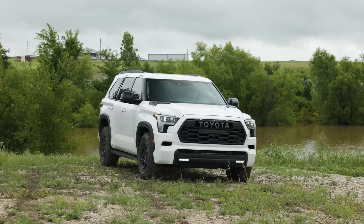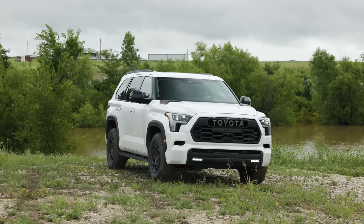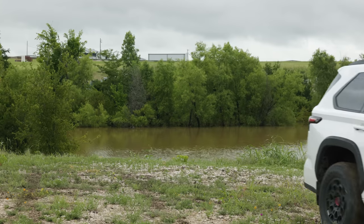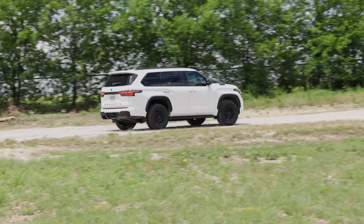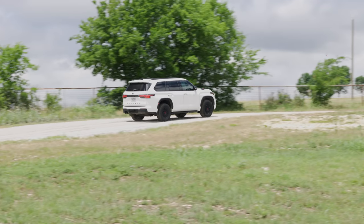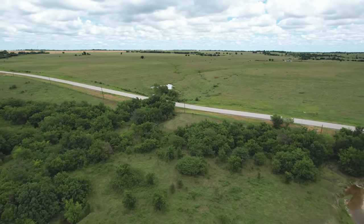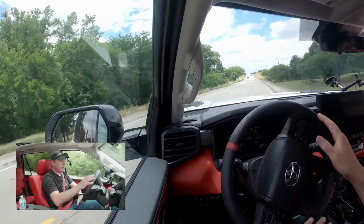Okay, so we've looked at all the features. I think it's finally time to take it for a drive. Ta-da. Good place to floor it.